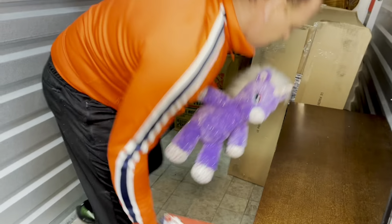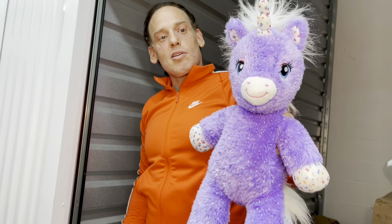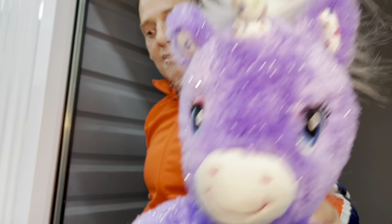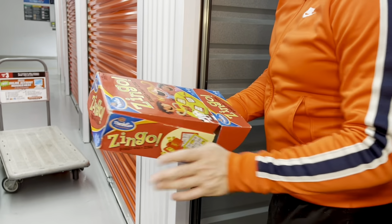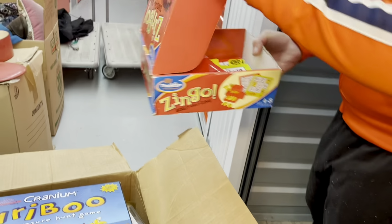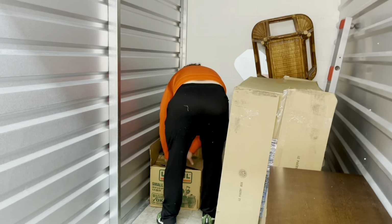Oh, I found a unicorn. Oh, there's a unicorn. Everybody loves it. Okay. Zingo. More games. Wham, wham. More games. Trash. More for the Goodwill. Yeah. Okay, there's just this wood thing here. It's in the big box.